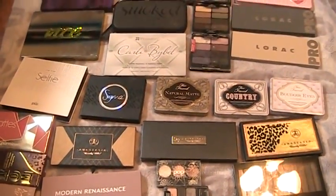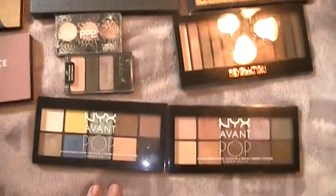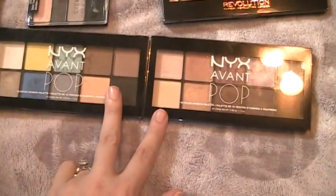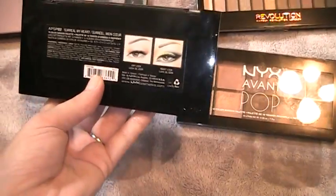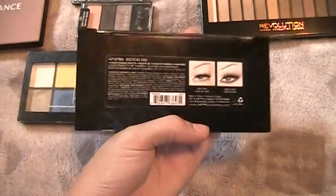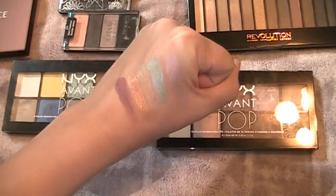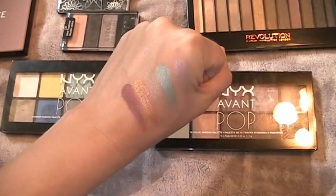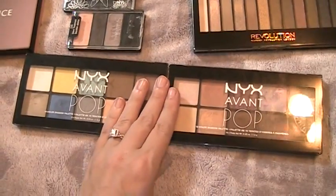So I'm going to go ahead and start down here because it just seems easier to start down here and work my way up. These 2 Nyx Avant Pop Palettes. This one here is Surreal My Heart, and then this one here is Nuevo Chic. I have swatches of them on my hand there, and they are just beautiful, stunning. I love these. I just don't use them enough.